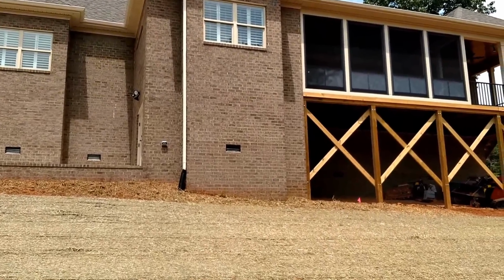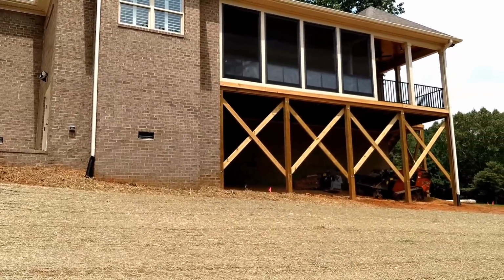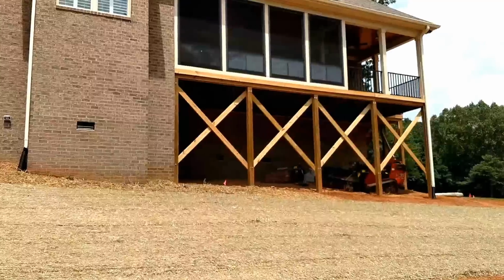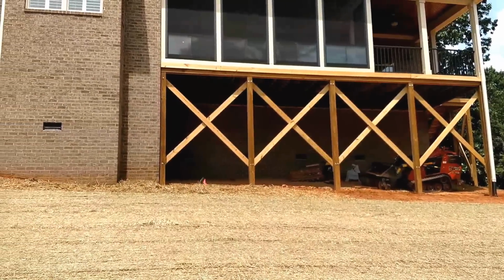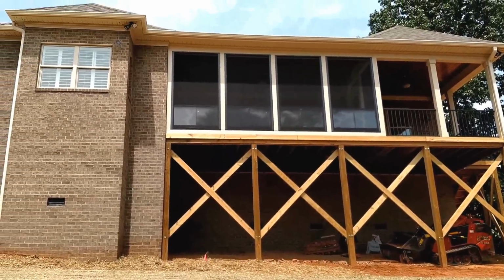Look on the deck, those braces there, they don't look good from the approach when you come down the road and look at it. Inspector made us do that. He insisted on the big crisscross ones, so the customer may be taking that down and putting some different kind of braces so that they're a little more appealing to the eye, or might just paint them dark brown so that they kind of disappear. But you can see there's a great screen porch up there.